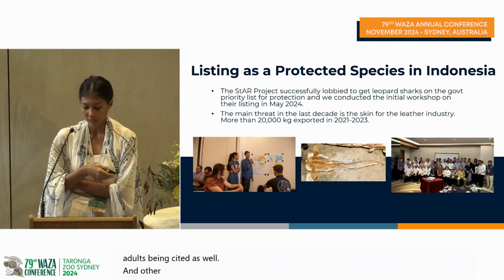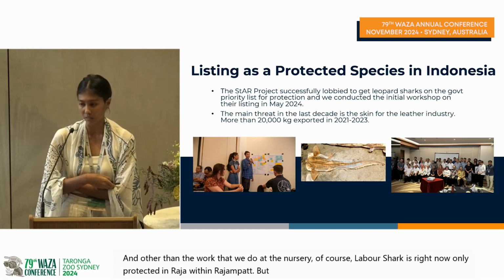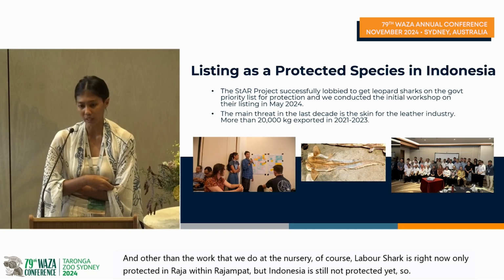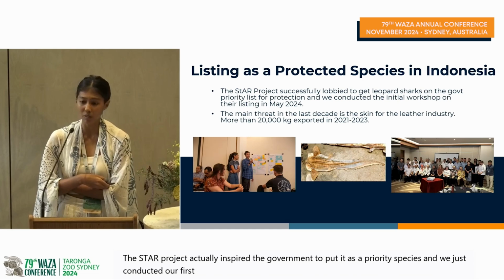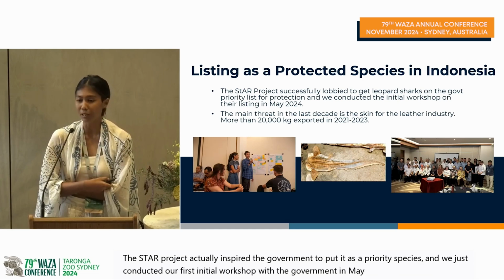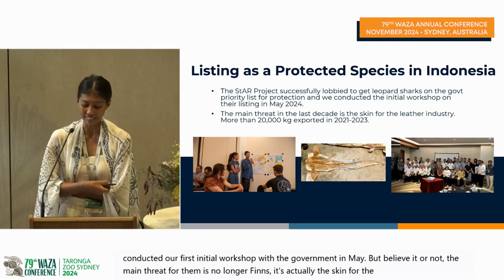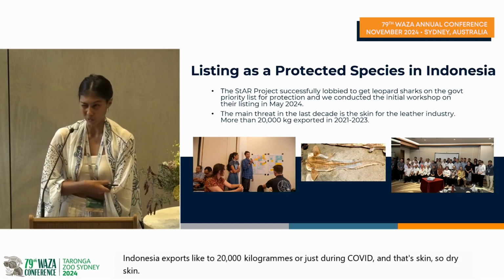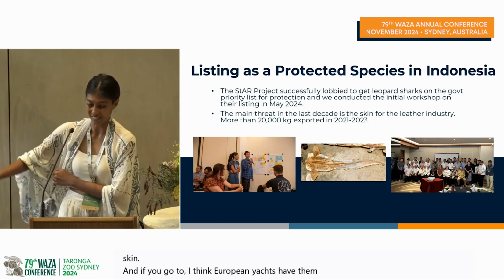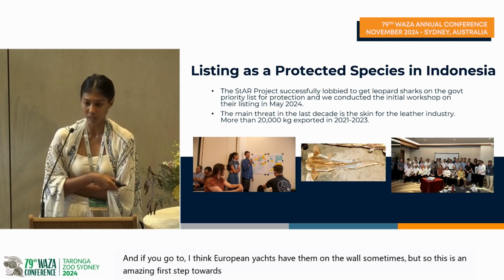And other than the work that we do at the nursery, leopard shark is right now only protected within Raja Ampat, but Indonesia is still not protected yet. So the STAR project inspired the government to put it as a priority species, and we just conducted our first initial workshop with the government in May. But believe it or not, the main threat for them is no longer fins. It's actually the skin for the leather trade, and Indonesia exported about 20,000 kilograms just during COVID, and that's dry skin. I think European yachts have them on the wall sometimes. But yeah, this is an amazing first step towards protecting the species nationally.